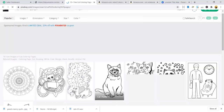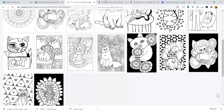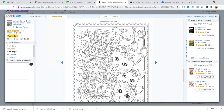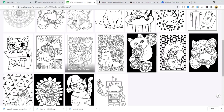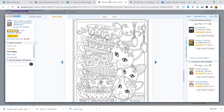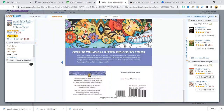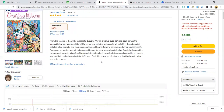Or cut. So you can see these are the same images we see there. This image here is almost the same. So you can get a lot of them here, but if you just know how to search, you can always get the images for free. And you just use them for your interior. All you need is your time to do this.